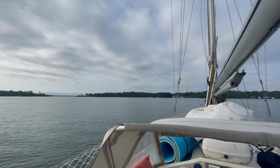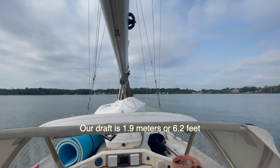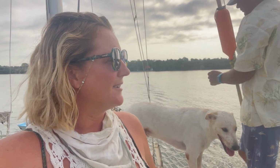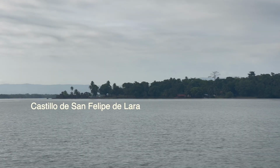So the nice thing here is we can throw down the anchor anywhere that we want in this entire bay, pretty much. All of this is between 3.5 to 5 meters, so we're good anywhere in here. Got our choice of anchorage spots here. Trying to decide if we want to be closer to the castle or a little more in. Castillo de San Felipe over there.